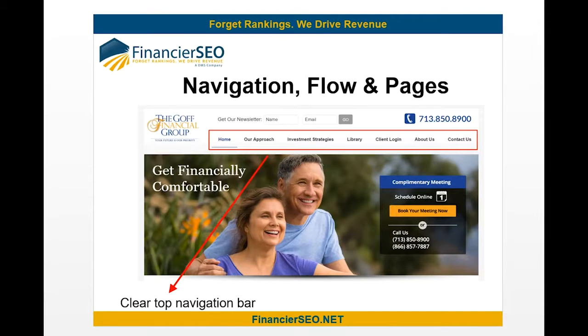Now I'm going to go through a few websites here and show you examples of what you should be doing on your website. The first here is the Golf Financial Group based in Houston. You can see here they have a clear top navigation bar, so very simple, and someone who visits this website knows exactly where they should go to find the information they're looking for. You might see some websites where the top navigation is really bunched together, but this has a very nice clean layout and presents a very good representation of their firm.